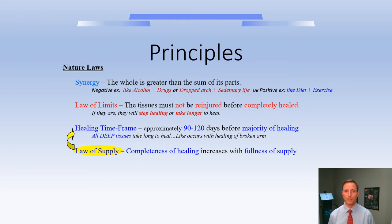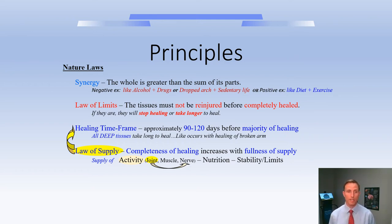Okay, so completeness of healing increases with fullness of supply. The more good stuff you give your body, the more good stuff it's going to do with it, and it allows you to go back through the healing time frame. So what kind of good stuff are we talking about? Activity, that's exercise, just regular moving your body, that's really critical. It also involves joints specifically as we do adjustments, and that helps the nerves to be reactivated, helps you go back through the healing time frame.